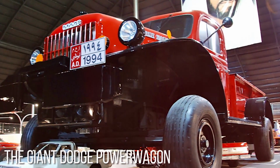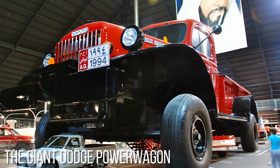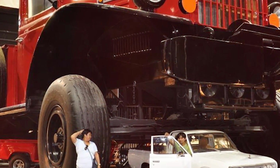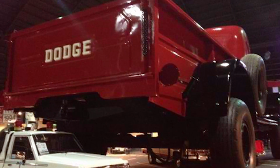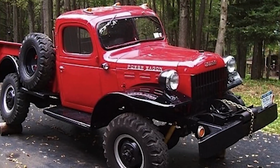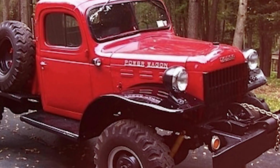Number 4. The giant Dodge Power Wagon. This was built by a United Arab Emirates billionaire, Sheikh Hamad, also known as the Rainbow Sheikh, and is one of the largest trucks ever built in the world. Inside, it has a living room, 4 air-conditioned bedrooms, including a luxurious master bedroom and full bathroom. The tailgate is motorized and opens up to become a patio terrace.